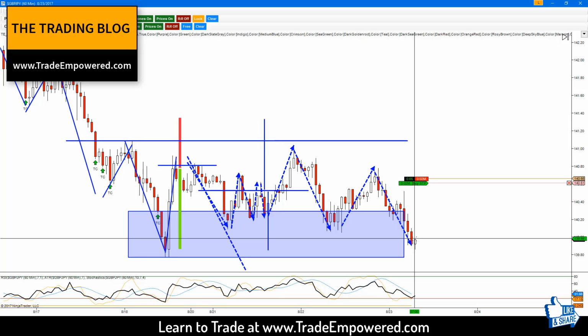And we'll see if we can get an extension, see if we can break through this level and get an extension lower and snag some secondary targets here. But pretty cool to be able to walk you through this trade. I don't know if I'm going to stick with this until secondary targets get hit, or if I just want to get this up to YouTube and show it to you.